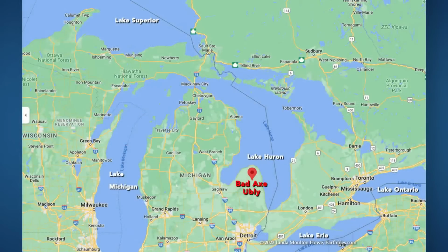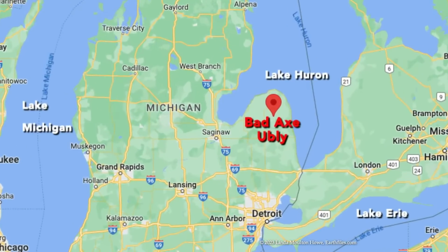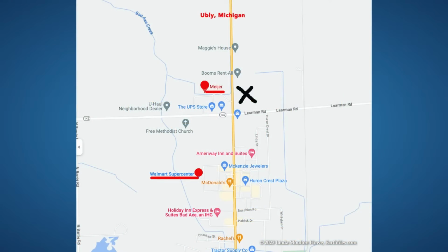Then, this month of June, on Saturday the 3rd, came a dramatic UFO encounter near Lake Huron. Chris and Kori Bilbrey live in the Ubly and Bad Axe region of Michigan known as the Thumb, which extends into Lake Huron. They were shocked by what seemed to explode over their heads at 10 o'clock Saturday morning, June 3rd. At the Black X in this Walmart and Meijer shopping center in Ubly, where they were doing some work on their camper.